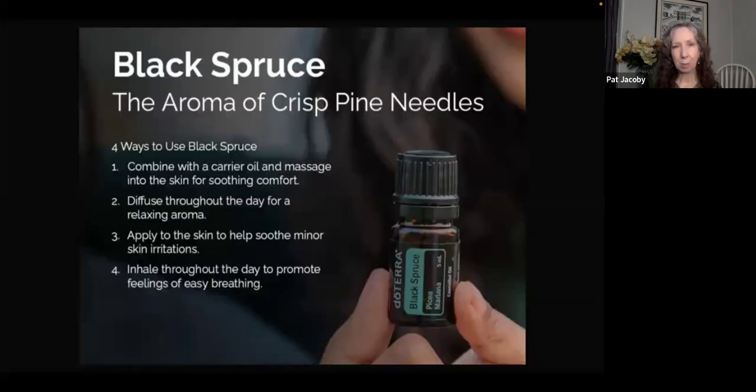Okay, Black Spruce. Combine it with a carrier oil for massage, and if you diffuse it, you can smell it and enjoy its relaxing aroma. You can apply it to minor skin irritations. So like if you had a little bug bite, this isn't really the season for that, but you could use it for that in the summer.